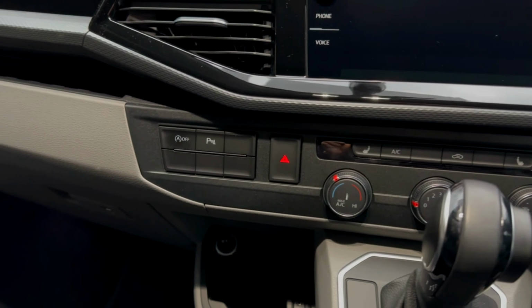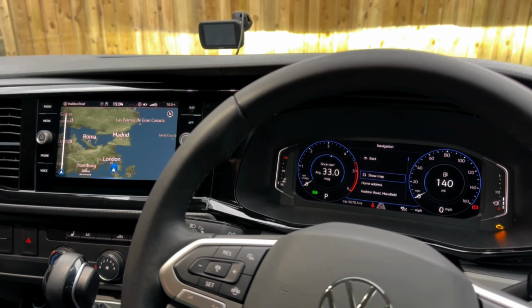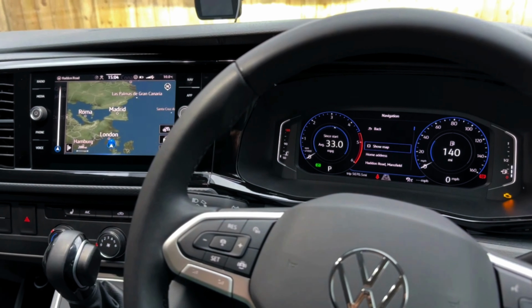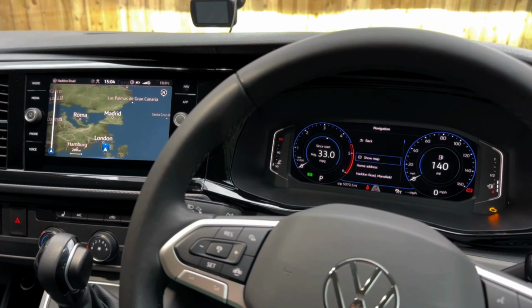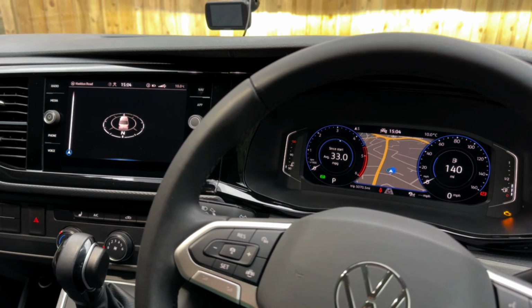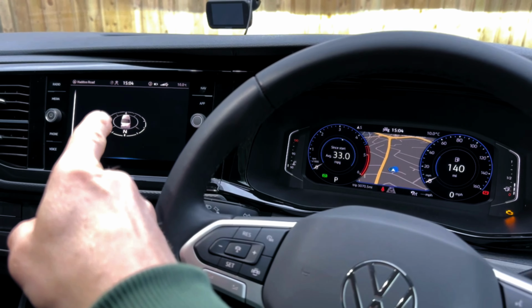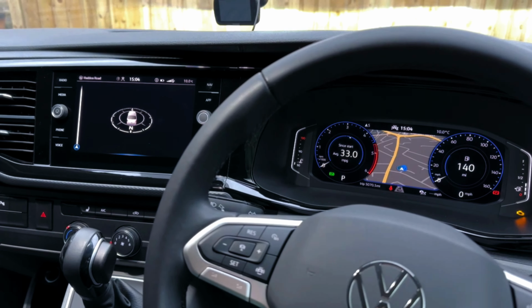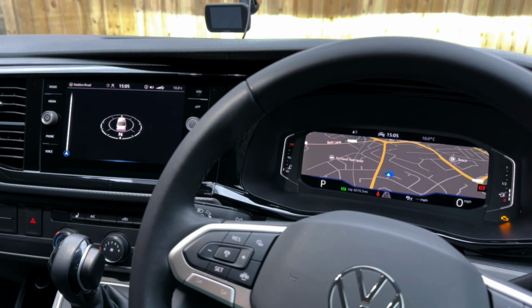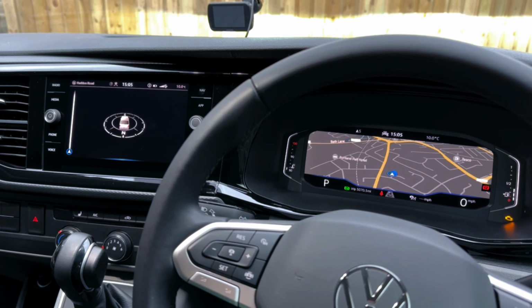As much as I generally like the user interface, I find it strange and a little bit annoying at times that you can't have sat-nav on both this screen and your digital dash at the same time. So if I select show map, there you go, turns that map off there, puts it on there. You can only have one or the other, and you can go full screen with it, but sometimes I kind of like both, to be honest.